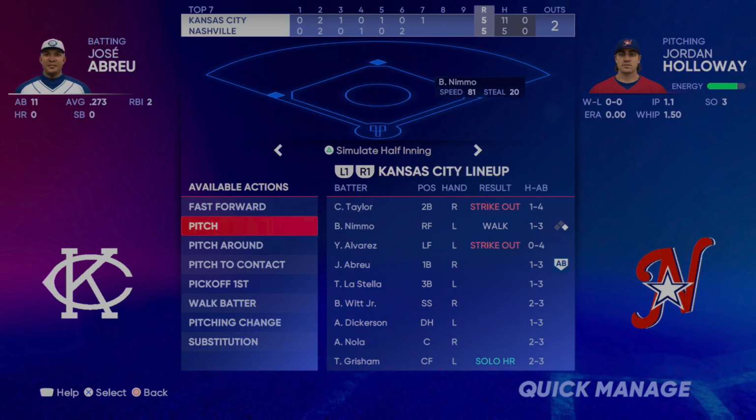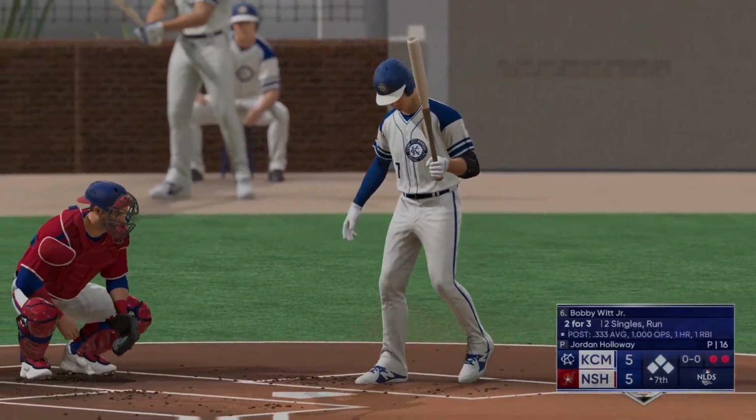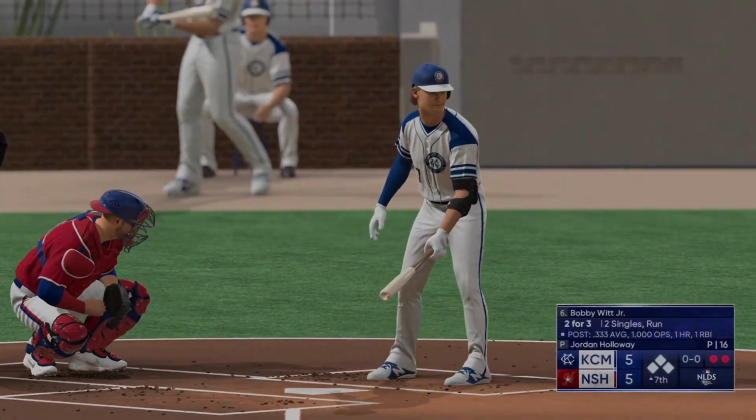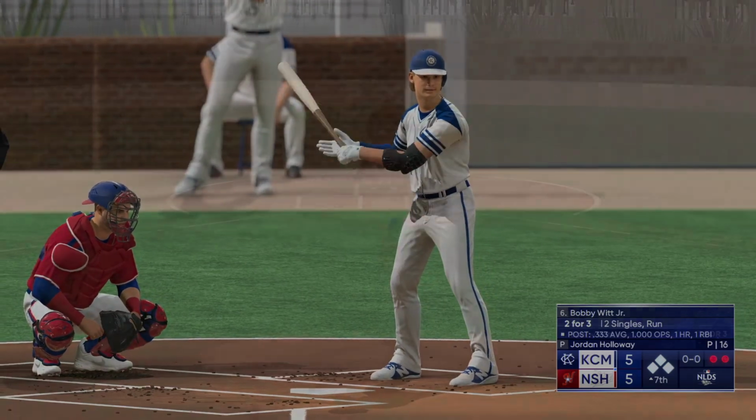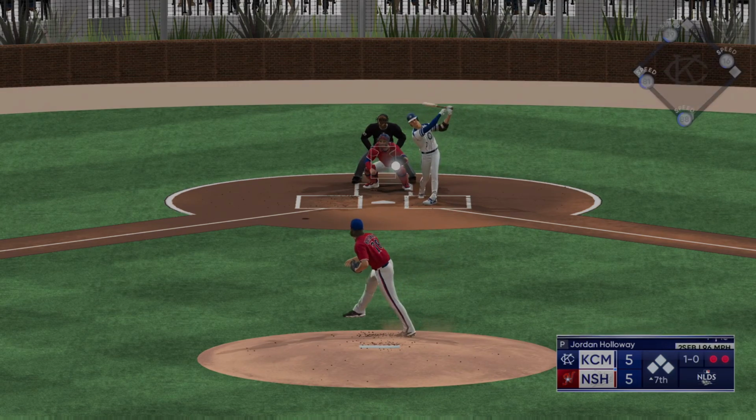Yordan Alvarez strikes out, huge, and then there's a base hit. Now it's Tommy La Stella, and Tommy La Stella's going to walk, and we're going into the game now here in the top of the 7th inning with the bases loaded. And here's Bobby Witt Jr., batting a nice .333 in the postseason so far. He's 2-for-3 in this game.